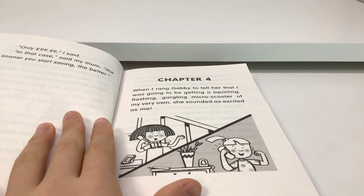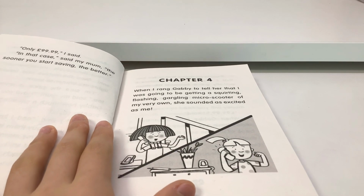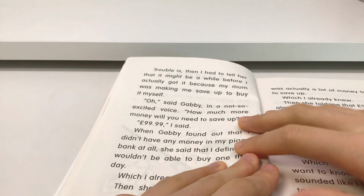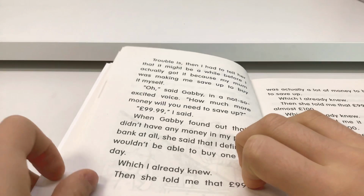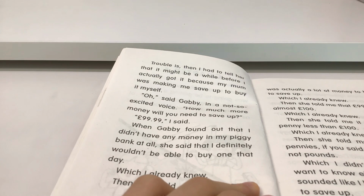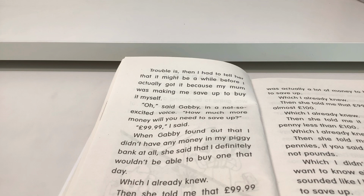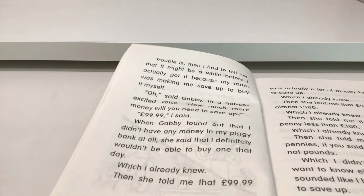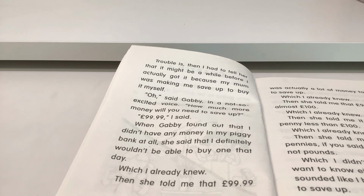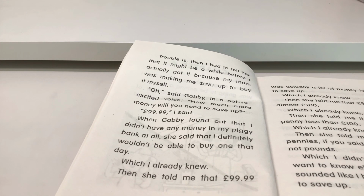When I rang Gabby to tell her that I was going to be getting a squirting, flashing, gurgling scooter of my very own, she sounded as excited as me. Trouble is, then I had to tell her that it might be a while before I actually got it because my mom was making me save up to buy it by myself. "Oh," said Gabby in a not-so-excited voice. "How much more money will we need to save up?" "99.99 pence," I said. And Gabby found out that I didn't have any money in my piggy bank at all.